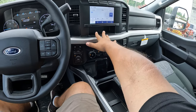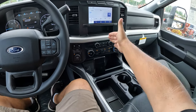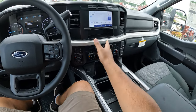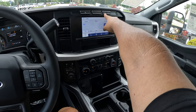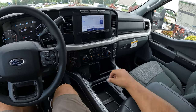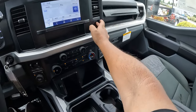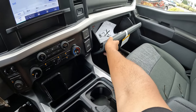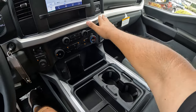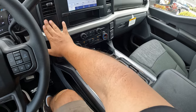We got a little cubby here. Of course, this is where the optional 12-inch screen will go. We got basically your hazard. We got your brake control here. We got traction control off and your hill descent. So this is equipped with the FX4 package. Of course, we got your lock boxes here, Super Duty logo here as well, a bit of aluminum tray, as you can see here, a bit of a blank space here.